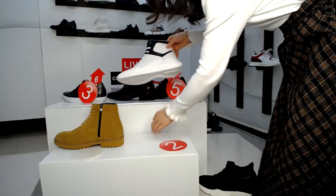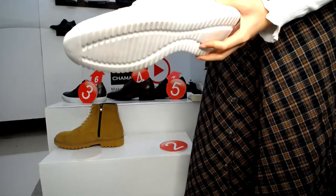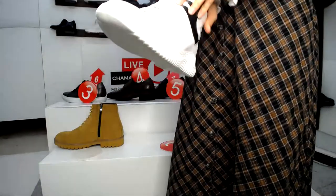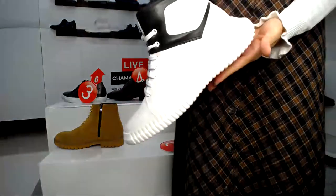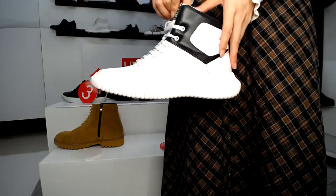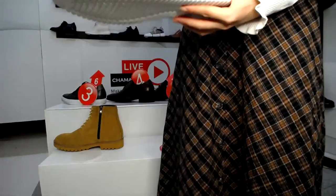Okay, let's introduce this one. This is number two, the high top sneakers. 6 cm high top sneakers. It is very light. Next time, I think we can take measurements and wait in the live talks.